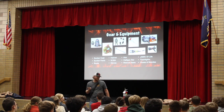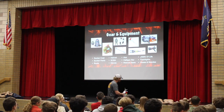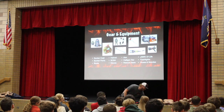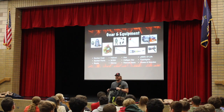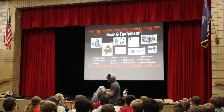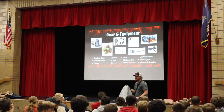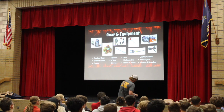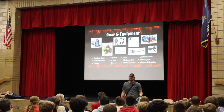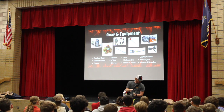Stuff that we wear during the fire. Usually when we do a structure fire, we have our bunker gear. That'll be this heavier set stuff. We have this inner liner which protects us from fires, heat, stuff like that. We have our pants and boots. Also have the same liner on the inside. This protects us from actually burning.